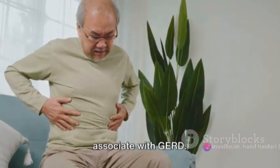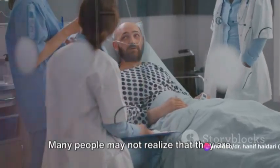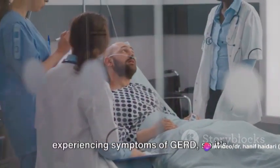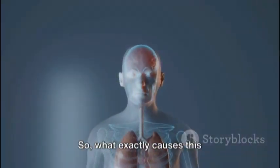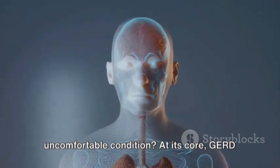This backwash, known as acid reflux, can lead to the irritation and inflammation of the esophagus, causing the discomfort we associate with GERD. Many people may not realize that they are experiencing symptoms of GERD, so it's important to understand what to look for. So, what exactly causes this uncomfortable condition?